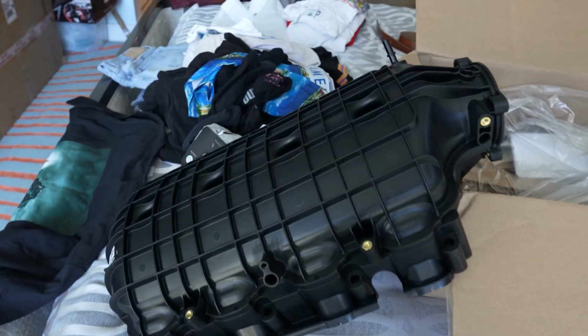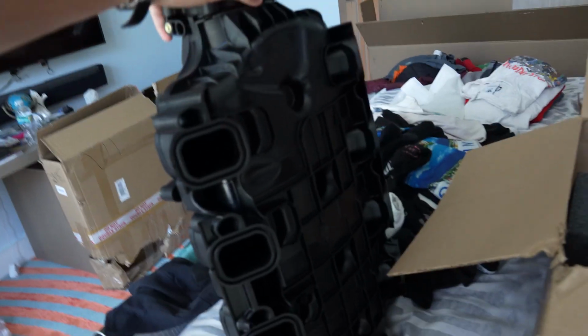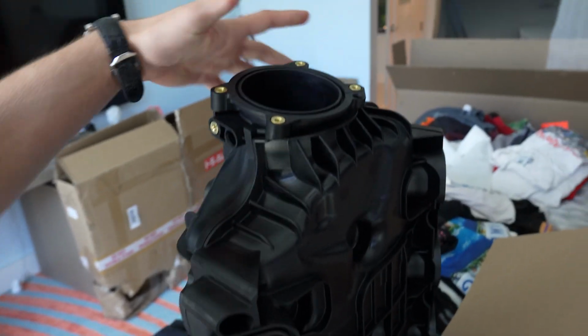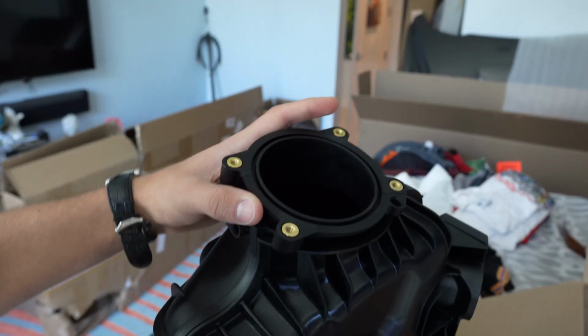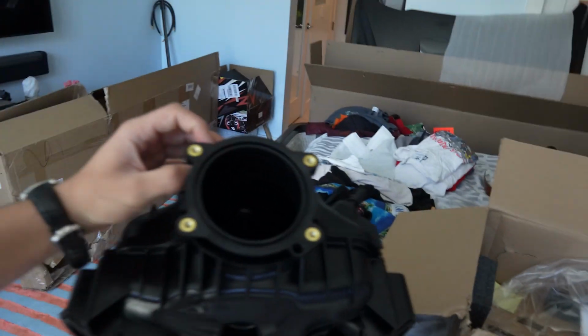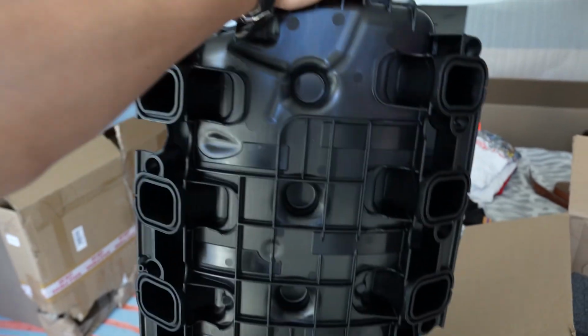Now here's the most exciting part. Excuse all the clothes right there. I currently can't get into my closet because the GT500 hood is blocking it off, but this is the LT2 intake manifold. So this comes OEM on your C8 Corvette, obviously the non-Z06 model, and we're getting this ported by, I think, Iron Mask. I think that's the name of the company, so I'm not sure where they're located, but it is going to get ported so that I can fit a 95mm throttle body. And this thing is dope. It's a lot heavier than I expected it to be though.